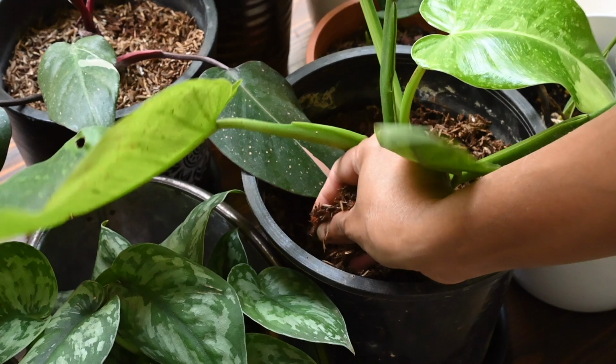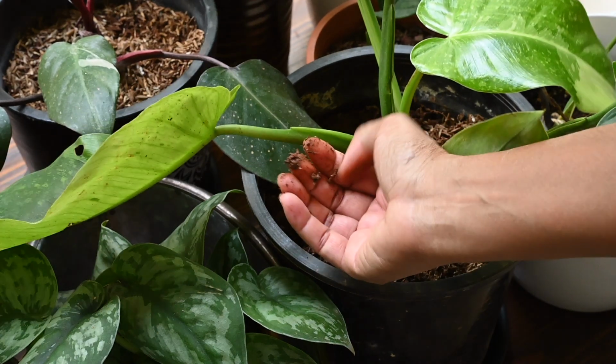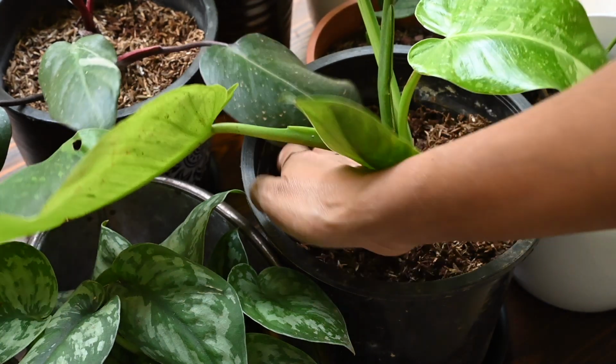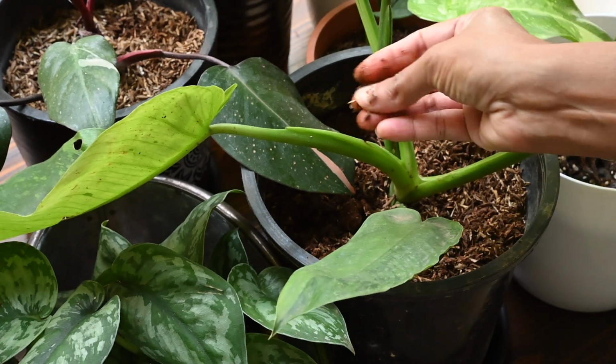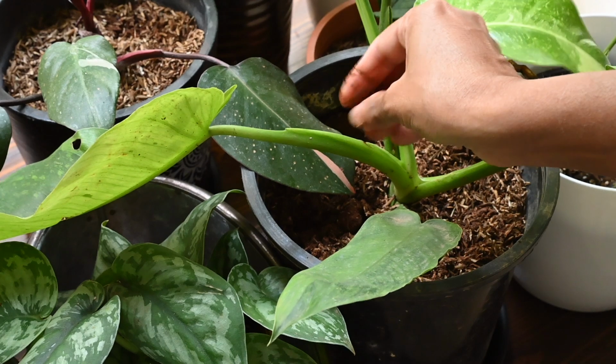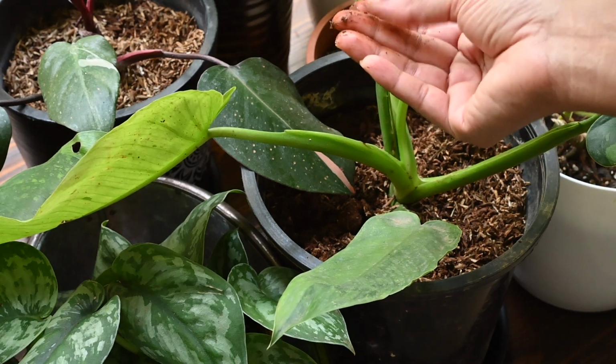If you see this philodendron, this is a Jose Buono, and when I stick my fingers inside, the mud is sticking to my hands, which means that the soil is obviously very moist and doesn't need watering for another 4 to 5 days.